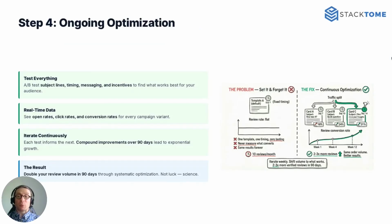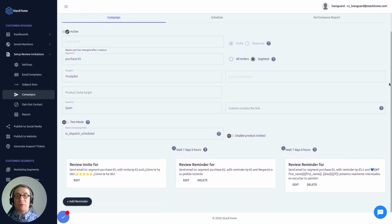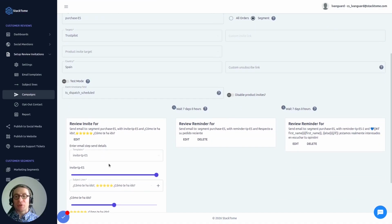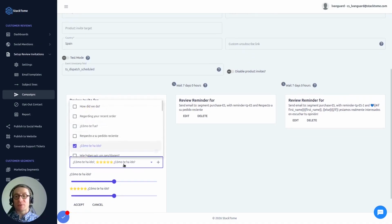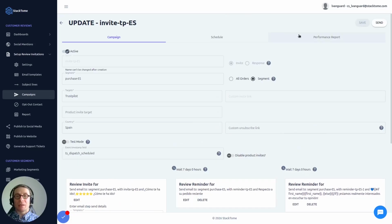Last but not least, we want to optimize campaigns continuously. So not just blast the same email to everyone, but we want to test templates, which ones are performing better, which subject lines get more opens, to maximize the review volume. In the Stacktom app, we have campaigns where we can customize different templates. So for example, I can choose one or multiple email templates to test, and the same goes for subject lines. So I have the ability to test them, for example, here 50-50, and see which one is performing better.